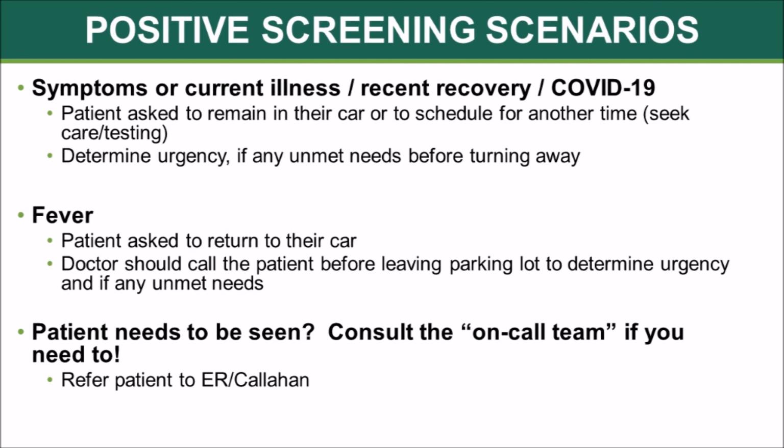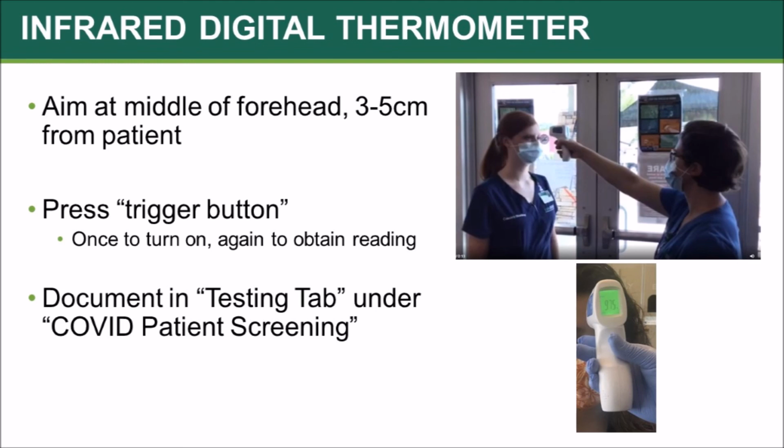After you've completed the COVID screening questions, go downstairs to the first floor with hand sanitizer and the infrared thermometer to take their temperature. Offer them the sanitizer so that we can make sure their hands are sanitized before entering the clinic area. You want to aim the thermometer at their forehead about 3 to 5 centimeters away. Press the trigger button and it should light up.